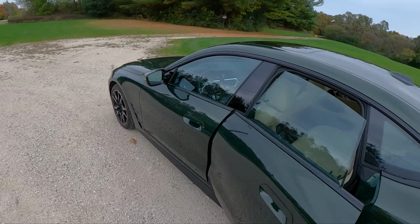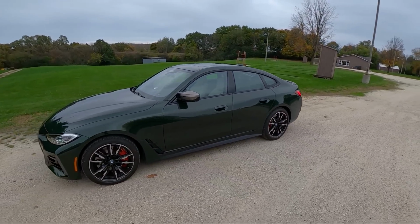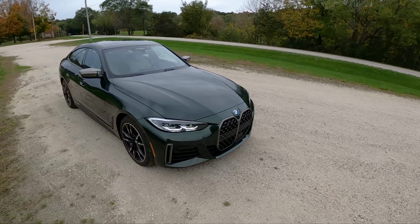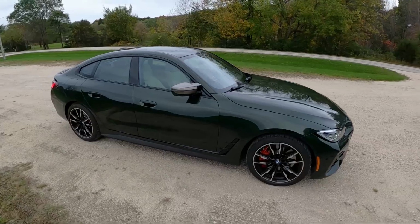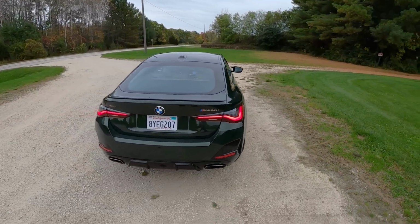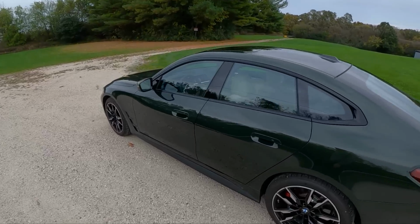This is just going to be a quick POV first impressions drive on this today. This is the first M440i xDrive Gran Coupe in the United States. Pretty nice spec in this green. And for some reason, I don't know, this grille is, maybe I'm just getting used to it now. It actually looks pretty good on this car. This rear end in this new M440i doesn't look as bulbous as they used to. Definitely looks more sedan-like.